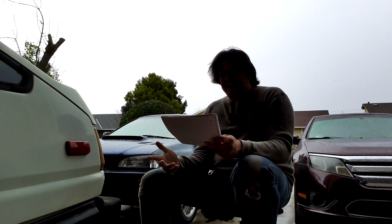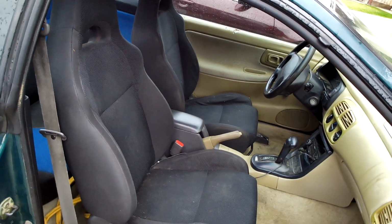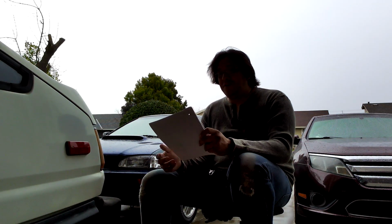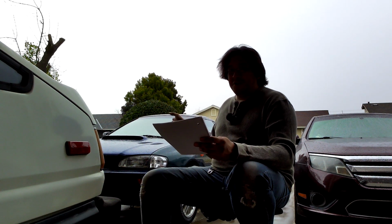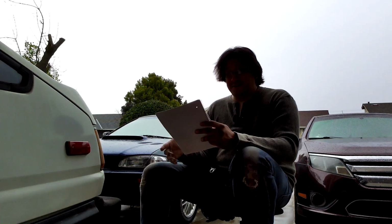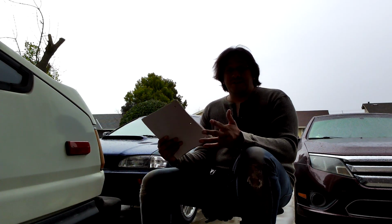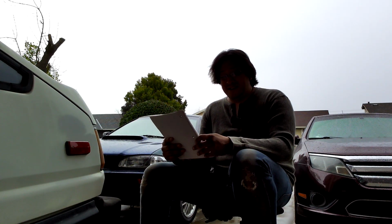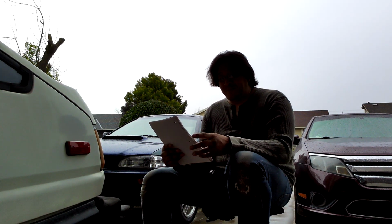We got the STI style black seats, which we had to drive all the way to the hometown where I was born, Watsonville, and we got those for, I believe, $140 to $150 for the set of 2. Beautiful condition. They're absolutely mint. That was awesome, and they bolted right in. They had the rails, so it was literally a bolt-in process. So $140 to $150 for those seats was a really good deal.